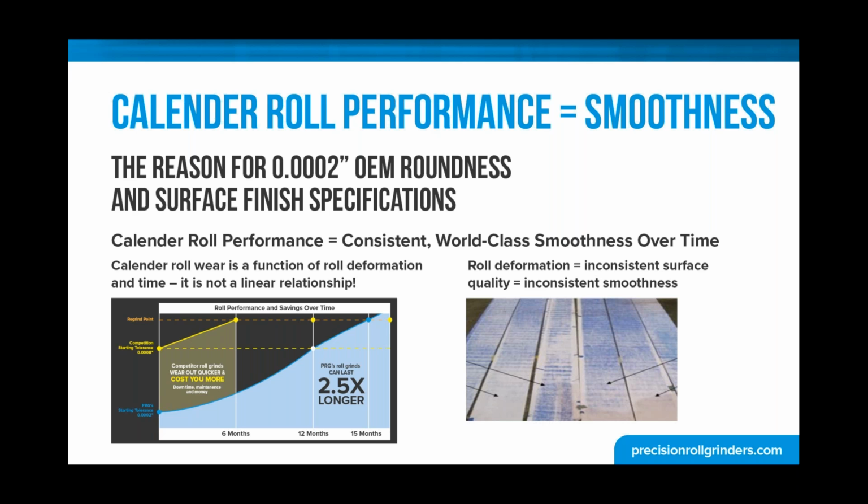One of the things we encourage you to be aware of when you're reading the reports from your roll service provider is whether or not they're measuring roundness and total indicated runout on diameter or radius. That's 2/10,000ths on diameter, so that's 1/10,000th per side, if you will, versus another roll that started at 8/10,000ths.